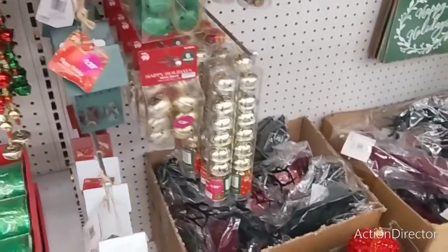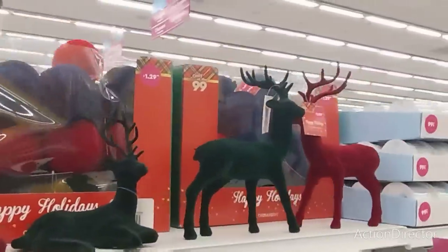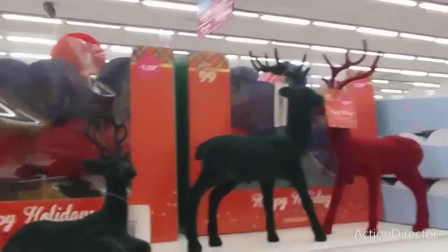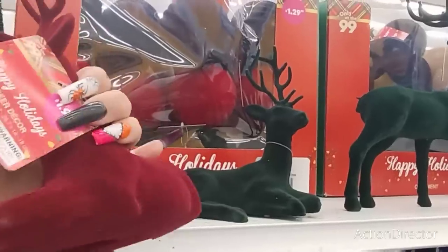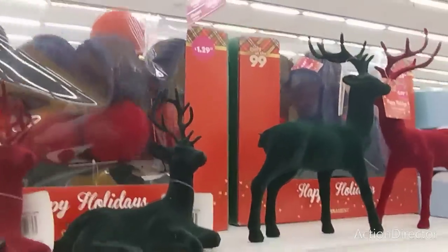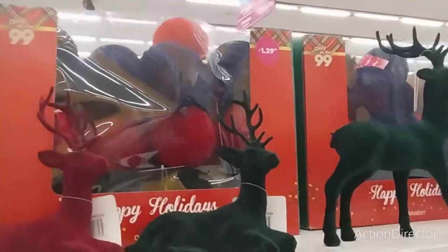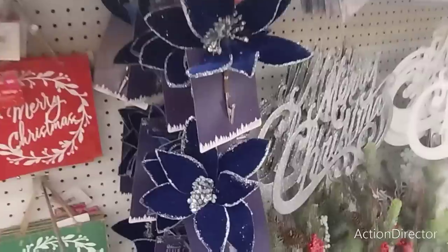$1.29. The bells are $1.29. And then I showed you guys these deer in the other walk with me, but these are $3.99 each for the standing deer, and for the sitting ones, they're gonna be $1.99. And then you also have the faux velvet ornaments, $1.29.